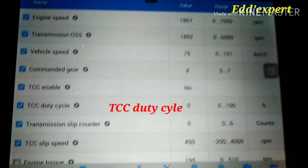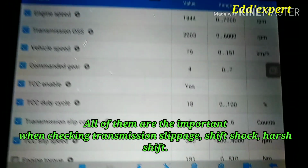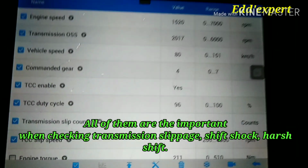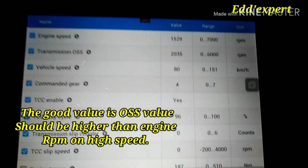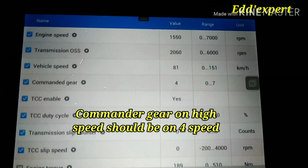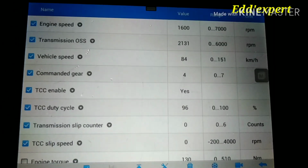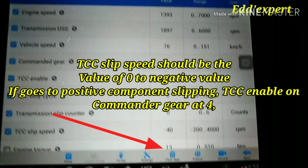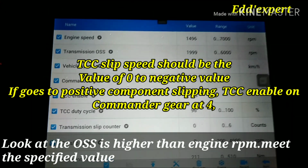The TCC slip speed, after the 4th speed and the TCC enable is on and the TCC duty cycle is 95% above, the TCC slip should be at -30 to -60. Then the transmission output speed, once more, is higher RPM than the engine RPM. For example, the OSS is 2500 RPM. The engine RPM should be 1500. If you got this value, then you have a good transmission condition.